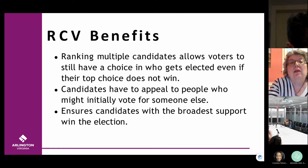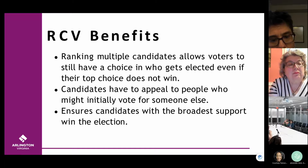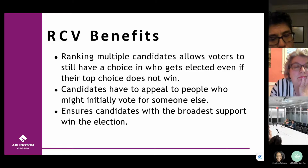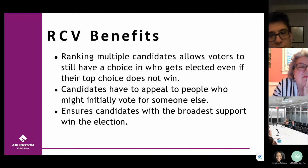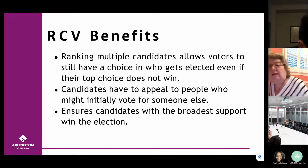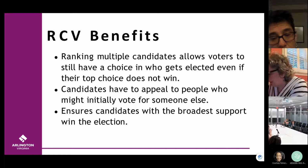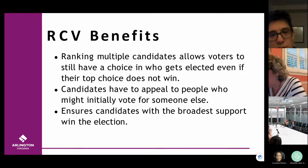Another benefit of ranked choice voting is that candidates have to appeal to people who might initially vote for someone else. Something that you'll hear a lot from candidates running in a ranked choice voting contest is, I know I'm not going to be your first choice, but I'd love to be your second choice. Or I'd love to be your third choice, right? Because of this, it causes candidates to have a more friendly campaign. You're not going to give a second or a third choice vote to someone who's been bad-mouthing your first choice candidate, right? That's illogical. So this incentivizes candidates to have more civil campaigns.